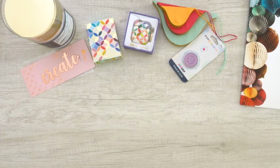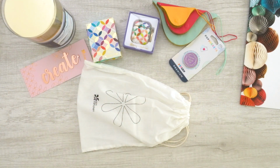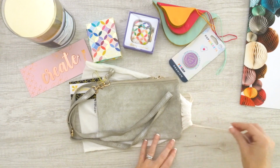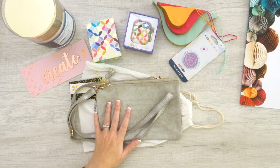Okay, so next up I have to share with you is a metallic crossbody clutch. I've only just opened this to take a look at it. I wanted to make sure I had the right information before I did it. This is really cool. It comes in this nice little fabric drawstring bag to keep it protected. I have never actually seen the metallic fabric from Erin Condren before.